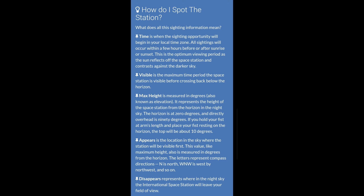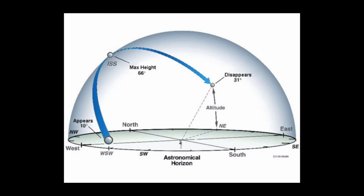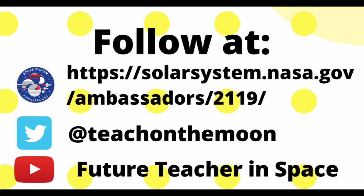Viewing opportunities are best at pre-dawn or right after dusk because the space station has not yet moved into nighttime even though our sky is dark and the sun is reflecting off of it. It looks like a very bright star moving quickly across the night sky. Not as fast as a plane, but definitely moving.